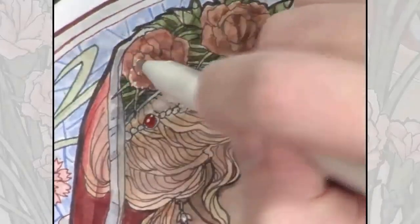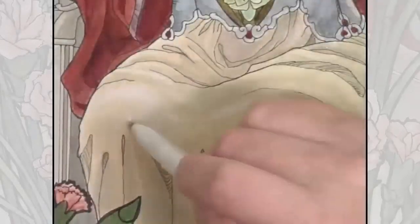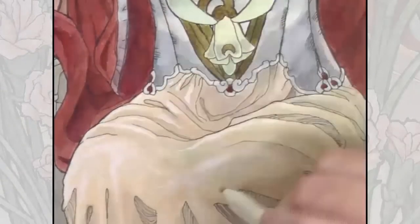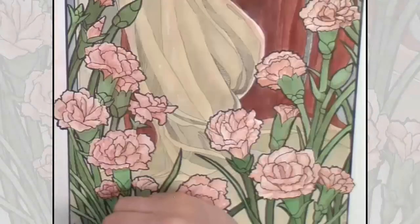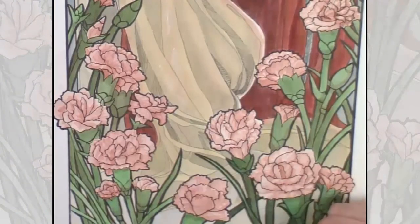Remember earlier that I said I needed to cover all of the painting so that none of the paper white shines through? Now that the piece is nearly complete, I have a better idea of where I want some highlights. I use a white gel pen to pop the jewels in her headpiece and the rims of the flower petals and any other areas that need definition, such as the dress.